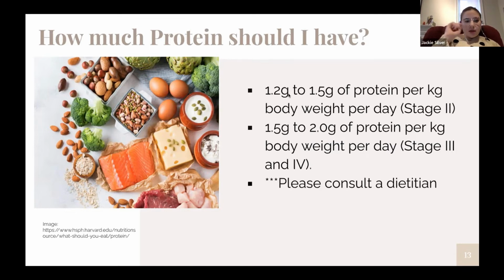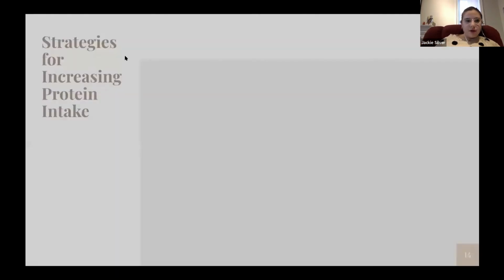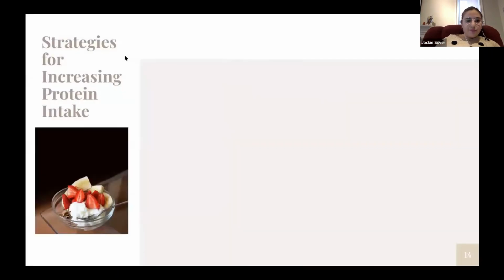But honestly, as long as you're making sure you're getting a lot of protein in all your meals and snacks, you'll probably be okay. But in any case, this is not medical advice, so please consult with a dietitian for something tailored to you. Okay, now you might be wondering, how do I increase my protein intake? I have some practical strategies for you.